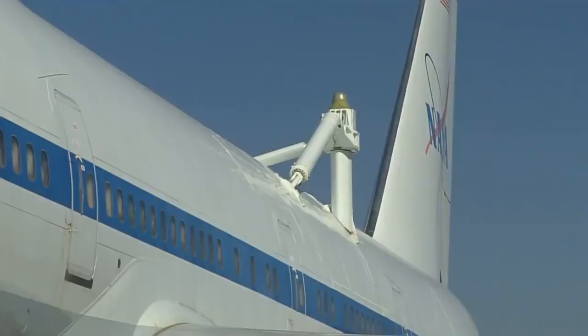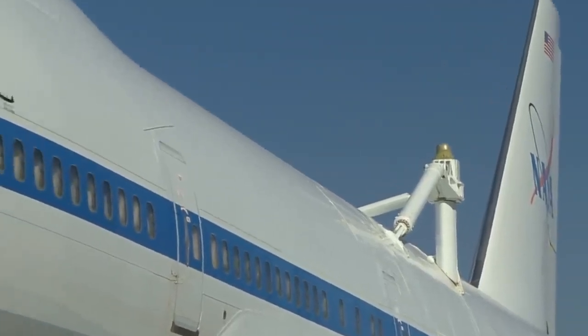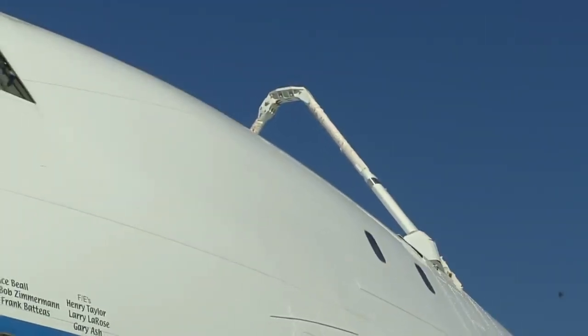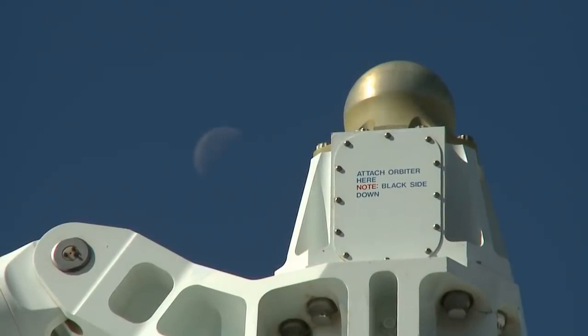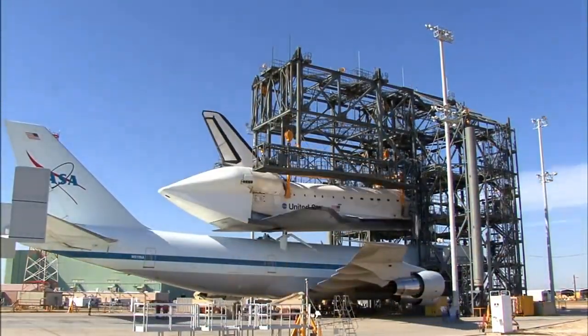The aft section of the airplane, there's two struts with what we call balls, and those go up inside the orbiter. In the front, there's a small little tripod adapter fitting that mounts to the structure that's been added to the shuttle carrier aircraft. Somebody made kind of a joke, although it's relevant. By the aft attach points, it says attach orbiter here, note black side down, which of course is the black for the tile, so it's kind of a joke. Make sure somebody doesn't put it on upside down.